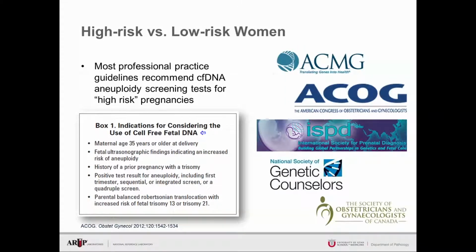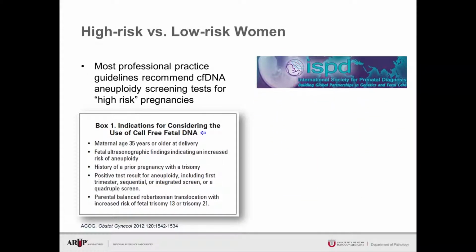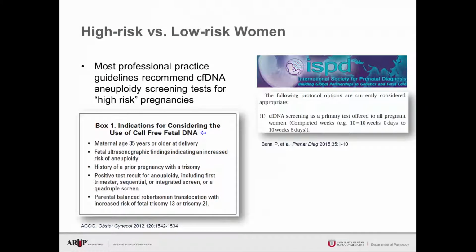The main reason for this recommendation was that all initial studies of cell-free DNA performance were conducted with women at high risk of having an affected fetus. However, data are now emerging from the use of these tests in the general obstetrical population, and all indications are that they perform equally well. In fact, just this year, the International Society for Prenatal Diagnosis was the first group to state that cell-free DNA tests were appropriate as the primary screening test for all pregnant women, regardless of risk.